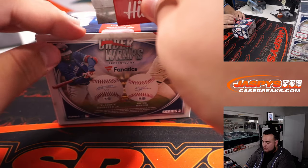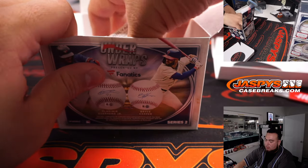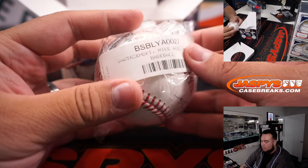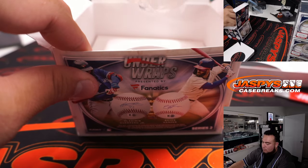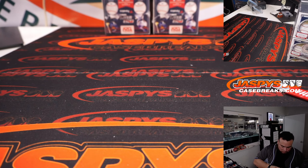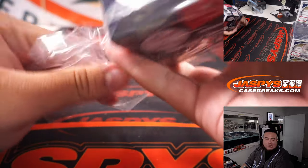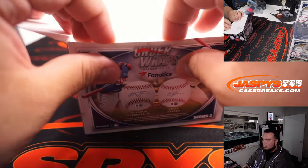All righty, here we go. Let's continue on. Still have seven more baseballs to go, guys. We have a Mike Yastrzemski autographed baseball. See Yastrzemski right there. I'm pausing here to show the name, but the ink is really faded. That's just a basic one, right? Yeah, it's just a regular baseball.